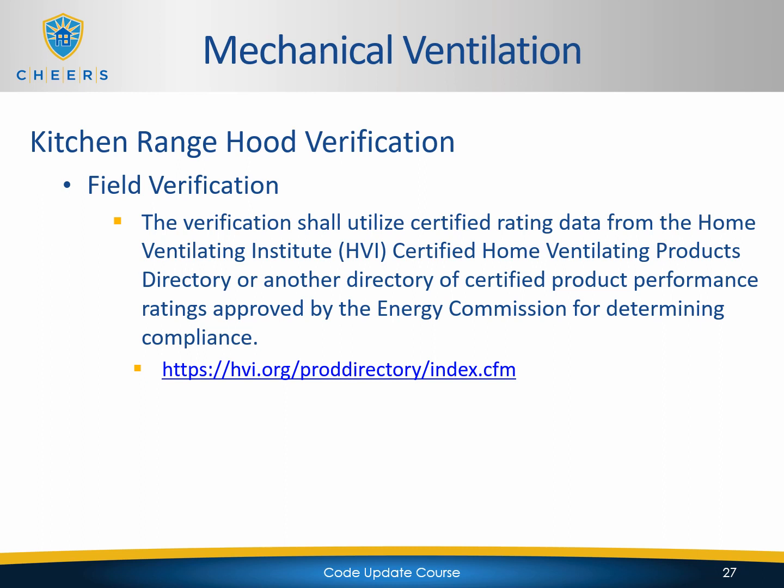So currently there is only one product directory that is approved by the Energy Commission, and if another directory submits their directory for approval and it gets approved, there would be another one that we could add to the list. But currently there is just the one, and this is the web address where you will find that, hvi.org, prod directory index.cfm. So you'll go here and you will look up the make and model number for the equipment you're looking for, and you're going to then confirm that it meets the requirements for that particular type of equipment.